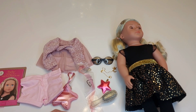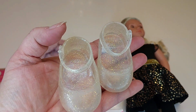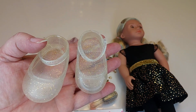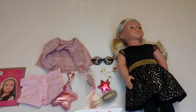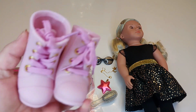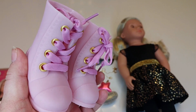Oh, we've got some cute shoes in here. Two pairs. So a nice jelly glitter pair. That would actually look really nice with the outfit that she's got on. I'm going to sit them over there near her. And I love these. Look at these pink boots. Aren't they just divine? Oh, I love it.